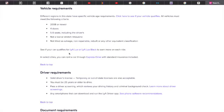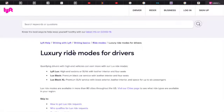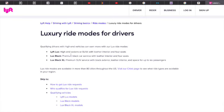See if your car qualifies for Lyft Lux or Lyft Lux Black. You know what? I am going to look into that because I always forget that every time. So Lyft Lux is high-end sedans or SUVs with leather interiors and 4 seats. I wish I had leather interiors. Lux Black, of course, your car has to be black. Premium black car service with leather interior and 4 seats. Lux Black XL: premium SUV service with black exterior, leather interior.